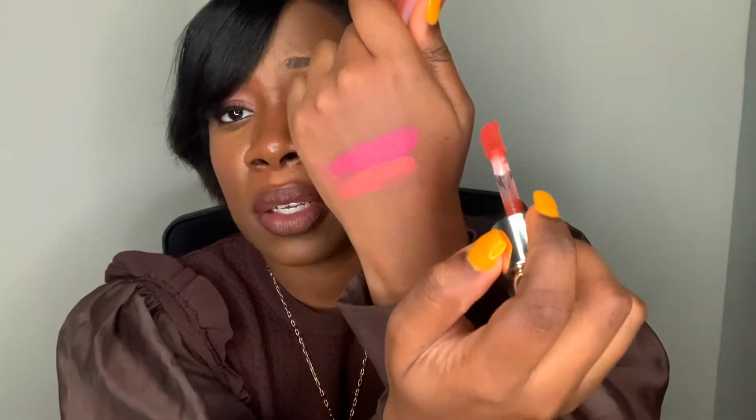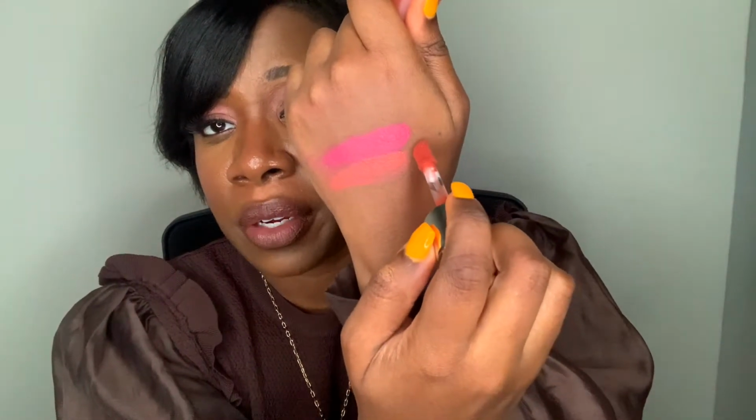All right, the last blush I'm going to show you guys is from Rare Beauty from Selena Gomez. This is the only product I have from her. I just really wanted to try it out and I like it. This blush is called Love, and it's like an orange terracotta. Let me put it right next to Inspire.